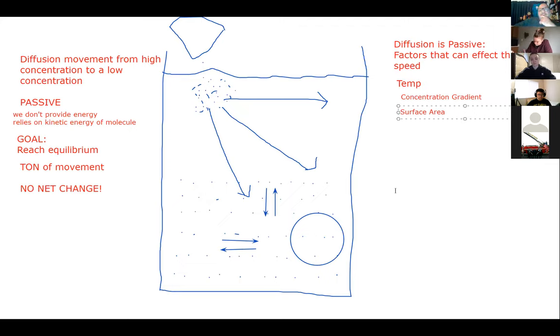I can think of at least 2 more good ones. Is it the size of the molecule? Exactly, the size or the mass. What moves faster, big things or little things? Little things are going to move faster, absolutely. My Kool-Aid is going to diffuse much more rapidly than if I filled this pitcher with Volkswagens or something like that. So size and mass make a difference. I can think of one other good one.